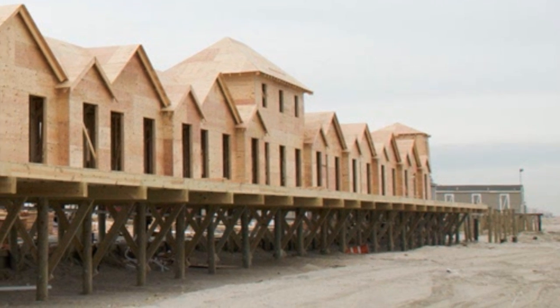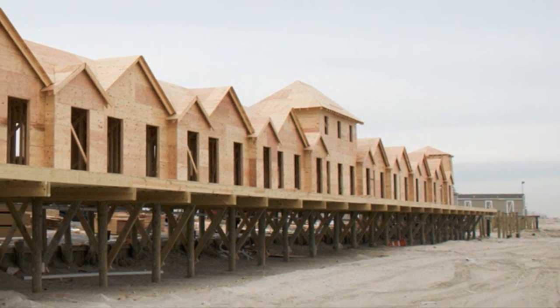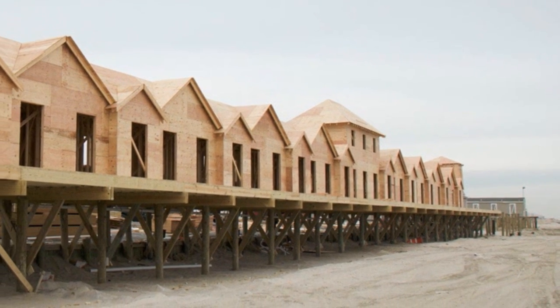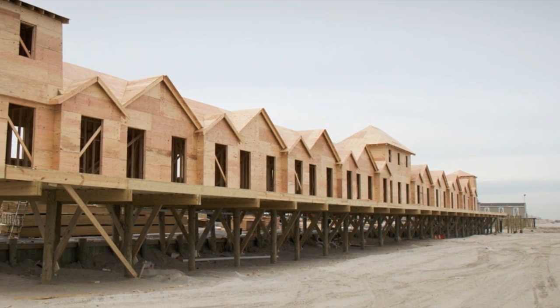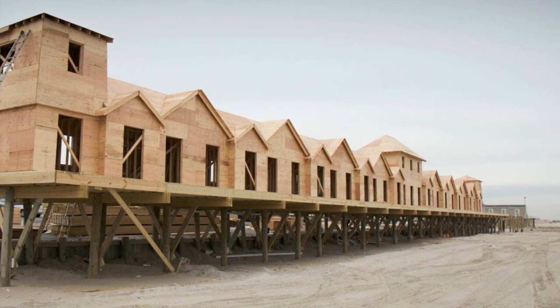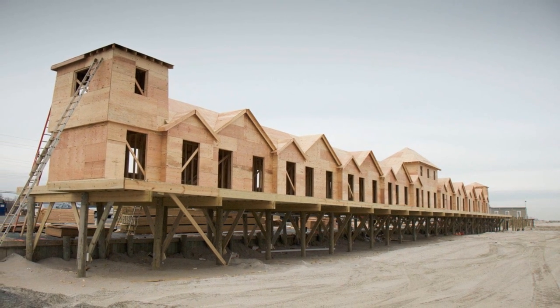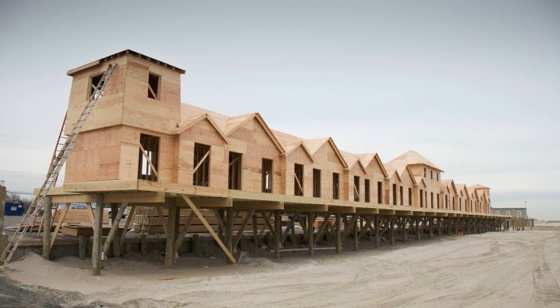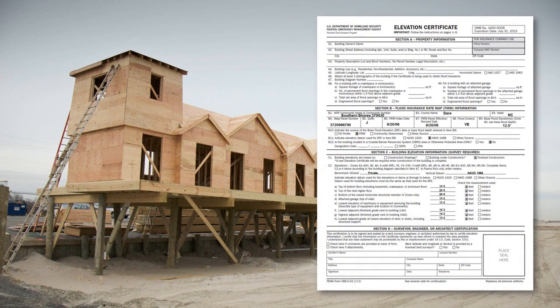Now, you should check your community's floodplain management ordinance to see what standard you've adopted. Sometimes communities require that buildings be constructed at a certain number of feet above the predicted flood level. That is called freeboard. No, not free bird, freeboard. And it's the elevation certificate that sorts all this out. It documents the elevation of buildings in relation to the base flood elevation.